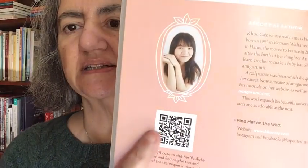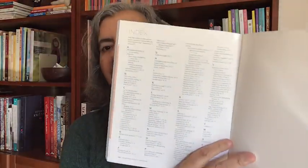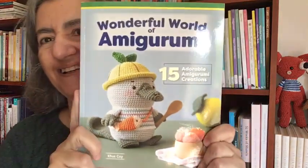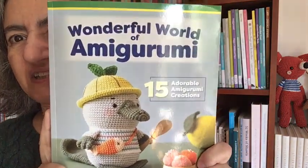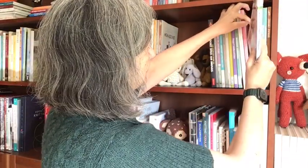Then you have a little biography, and then a QR code that they say here, scan the QR code to visit her YouTube channel and find helpful tips and videos of techniques in the book. Finally, you have a picture of her daughter with several toys and the acknowledgements of the book, and finally an index. So here is my look into my latest acquisition, which will go here next to her other books.